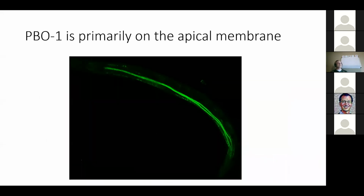So one of the things that we did notice, so we made a CRISPR-Cas9 knock-in of PBO1. So PBO1 appears to be almost entirely localized to the apical membrane of the intestine, although not really easy to see here in this single confocal slice. It appears to be more localized to the basolateral face in these posterior intestinal cells.